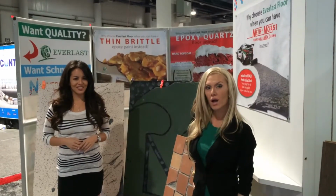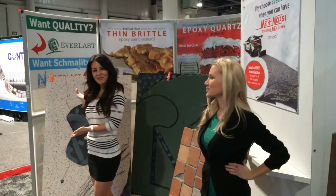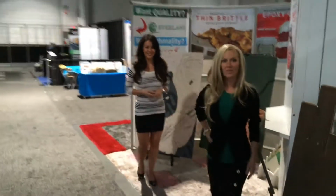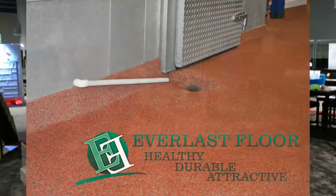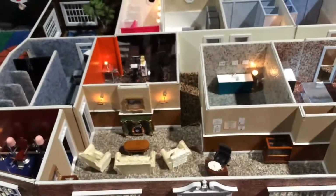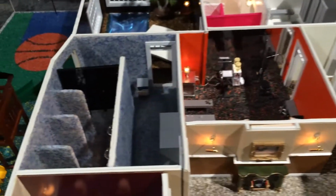People ask what epoxy flooring is. Most are familiar with an epoxy paint floor or an epoxy quartz floor. Everlast epoxy flooring is superior in many ways. Did you know that Everlast can stay in good as new condition for a lifetime?